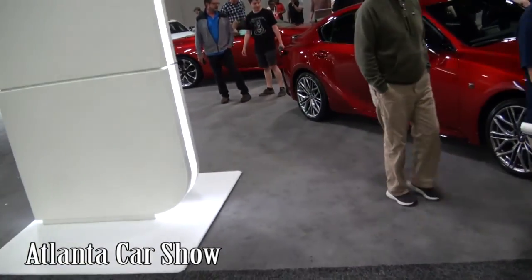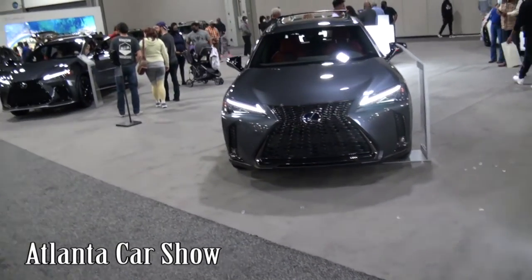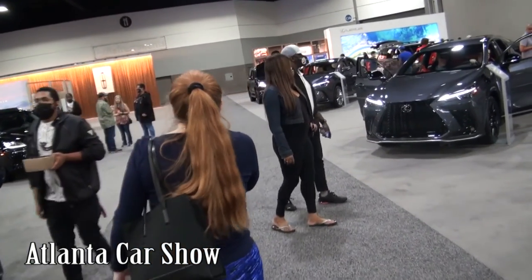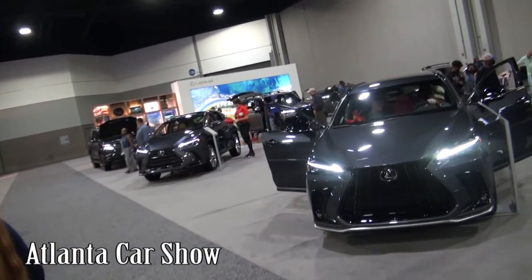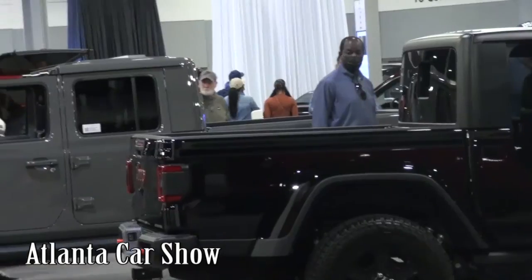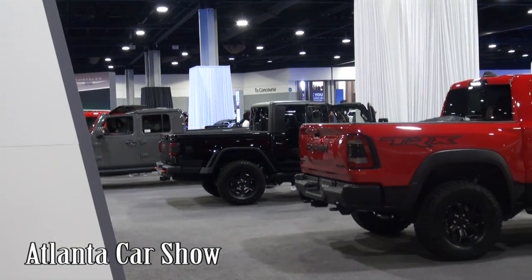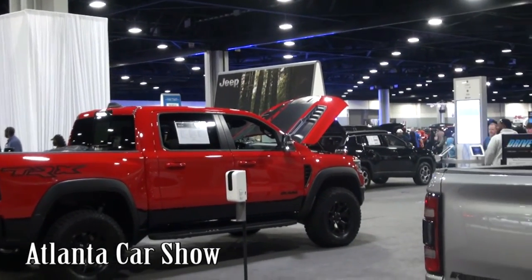You can identify them by their running lights. It looks like a check mark. Notice all of them have the grill that goes from the hood down to the bumper, and then they have the check mark for the headlights. And here we've got the Jeeps. Most of these here are the dual cab, and also the trucks, the Ram trucks.